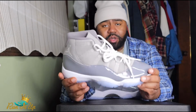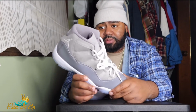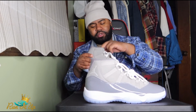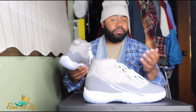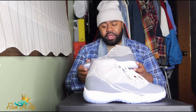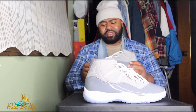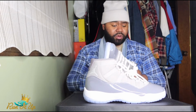Even when they drop on the actual release day, I'm gonna try to secure as many as I can, try to get another size 10 if possible, just to make sure I'm getting the best pair I can. Because QC, quality control, if you don't know what that stands for, on pairs like this, when they're being mass produced, like million plus pairs, isn't always the best because they're just pumping out so many of them. Now the other pair that I had, it just kind of felt flimsy. Like I was squishing down the toe box, felt a little flimsy, just didn't feel as sturdy as this pair that I ended up holding on to.